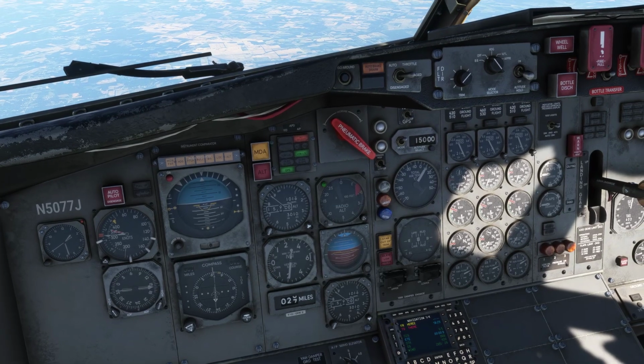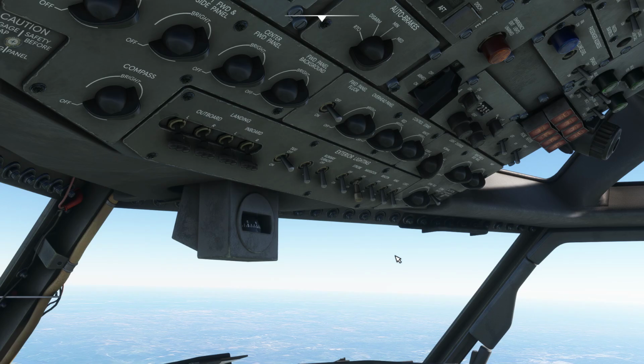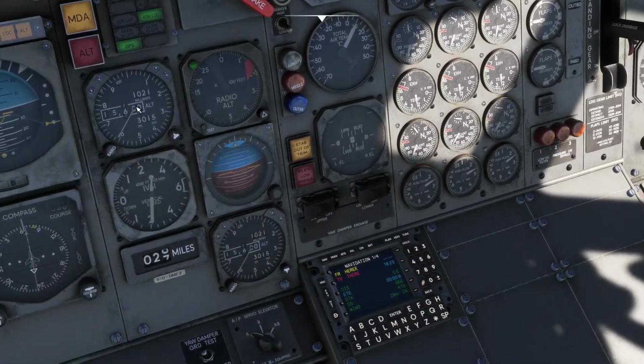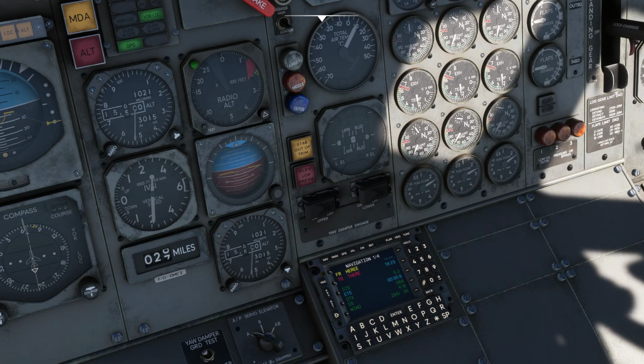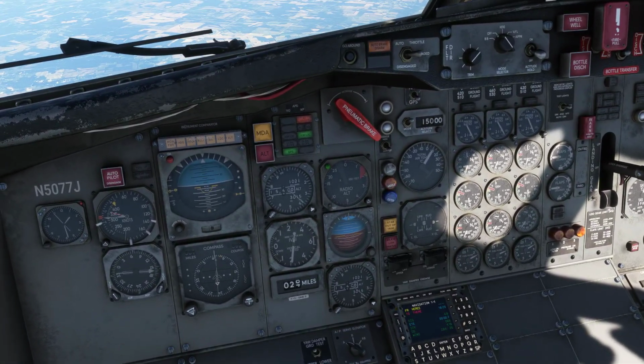Nav beacon and logo light set. Okay. Brake pressure check. Altimeter is set to 102. Brake pressure check. Altimeter set. Boost pumps all on.